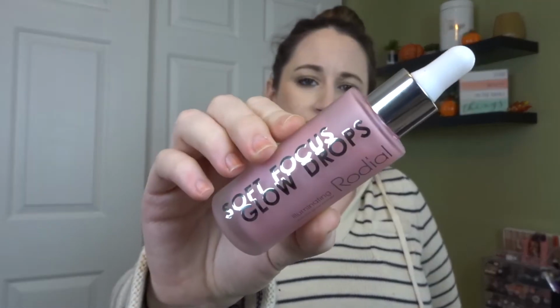Okay, so I do have one face primer to talk about today. So this is from the brand Rodial, and this is their Soft Focus Glow Drops. I did receive this in my BoxyCharm PR box, and this is a $60 primer. Let's start with that. It's very heavy and weighted. It's in a fancy glass bottle. I actually have used quite a bunch of it. It's like already down to here.